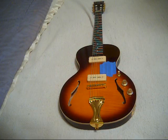I doubt I'm ever going to put a pick guard on here, but in the meantime, the tape doesn't hurt anything. It looks butt ugly, but who cares? I play in my living room and I'm not playing for anybody, and again, for the time being, it just allows me to relax.